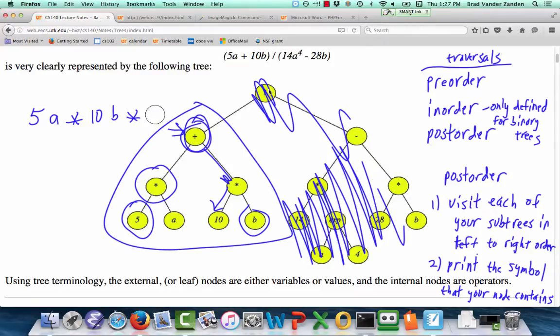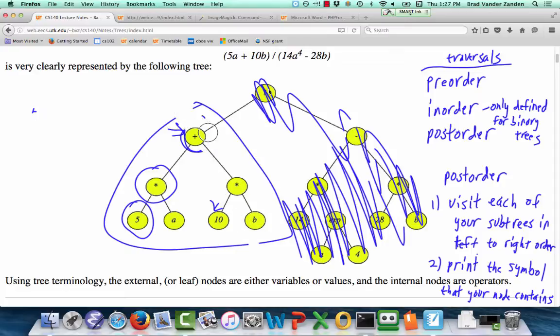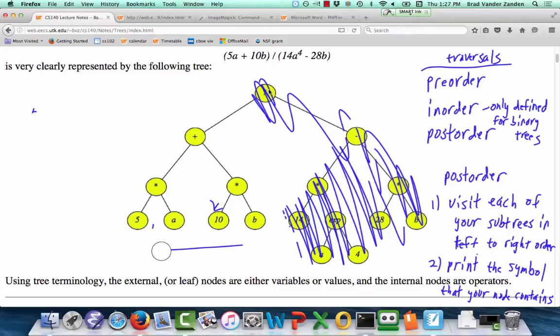Actually, let's just do it on the small one. Okay? So you think we're going to use in order. So let's say A is equal to 10 and B is equal to 30. So we're going to do in order evaluations. So we start with plus and now we visit that one.